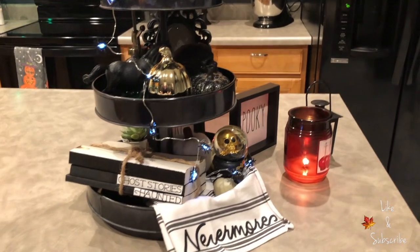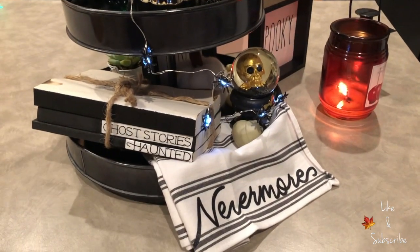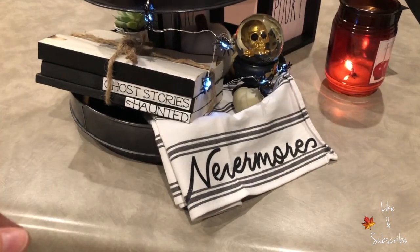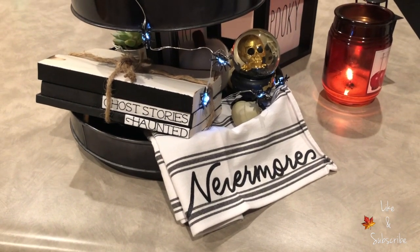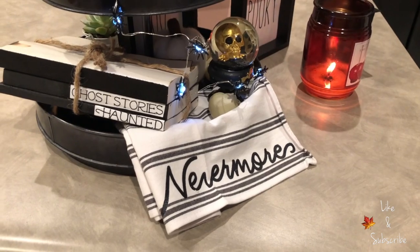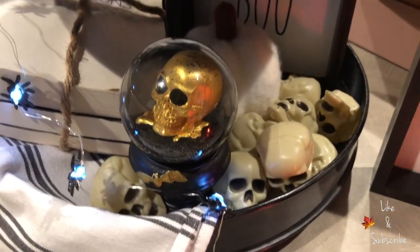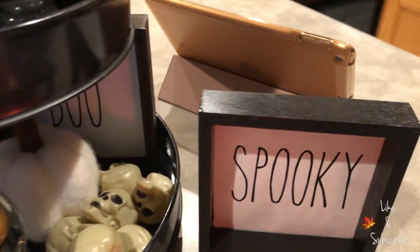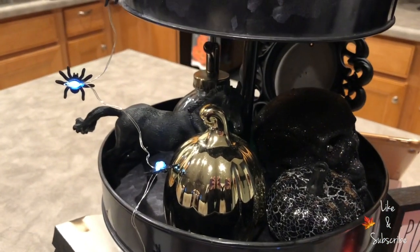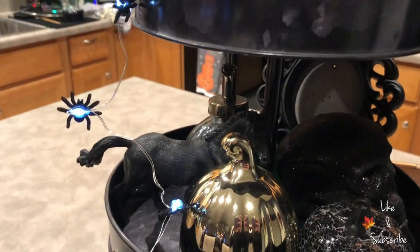And then over on the island, I did my 3-tiered tray. I added a couple books that I made, and then I added the other towel, the raven towel that I got at the dollar spot last year. And then I just threw in some skulls that I got at the Dollar Tree. And I actually made these spooky and boo signs last year. Super cute.